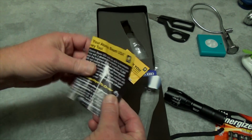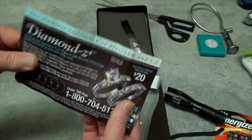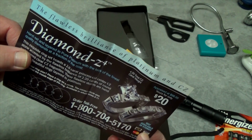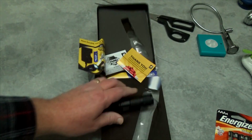Order now, 3 easy ways. They always put these advertisements in case your girl sees you with a new flashlight, she'll say, well, what'd you buy me? And you'll say, I got you a Diamond Z4. Yeah, a Diamond Z4, honey. Anyway, let's load up these batteries.